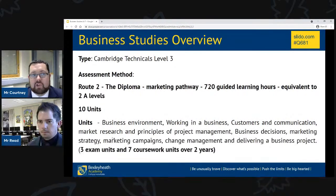The second option you've got for yourself is to go through the diploma route, which is a double award qualification, the equivalent to 2 A-levels. The great thing about this is it is much more focused on marketing. So if marketing is something that you're interested in doing, therefore you have more of a chance to go into this in a little bit more detail.